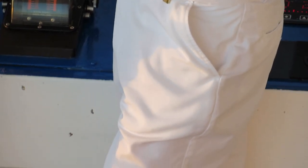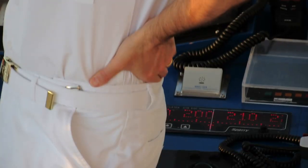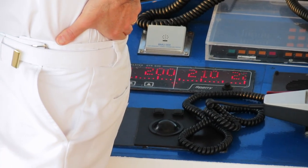Okay, see the red strip just behind his back? That tells you what degree you're facing. Yeah, I'm not seeing the screen as well. There's a line on it.